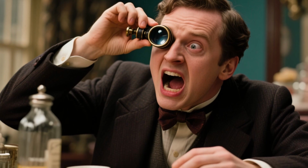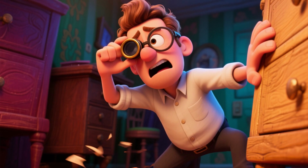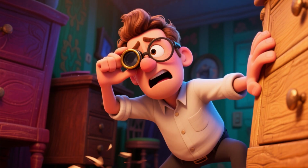The major reason for this was that they were cumbersome and awkward to use. Wearing a monocle meant that the user couldn't see anything except through the lens, and this made it difficult to perform everyday tasks such as walking or talking.